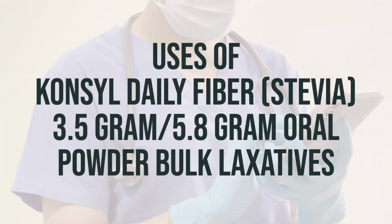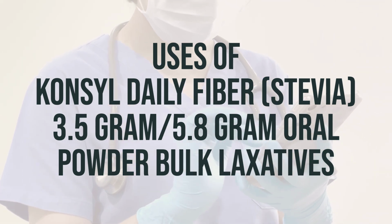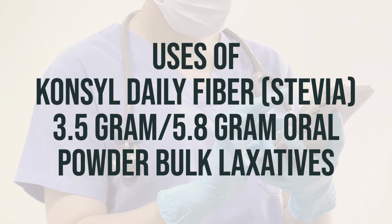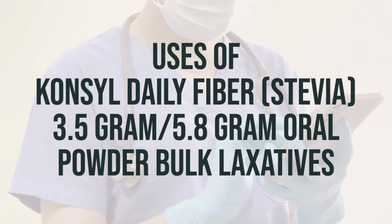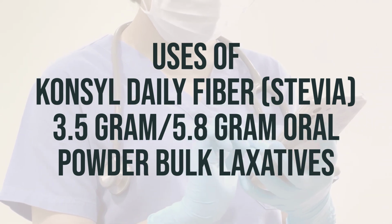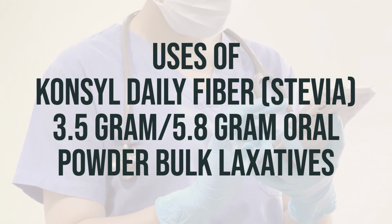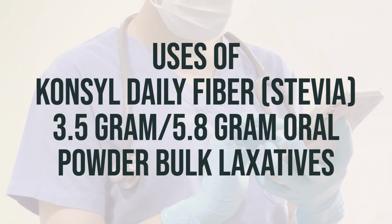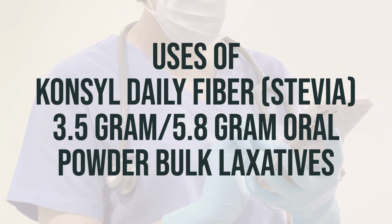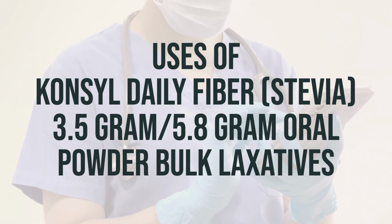This oral powder is used to relieve constipation by increasing the bulk in your stool, which helps to promote movement of the intestines. It also adds water to the stool, making it softer and easier to pass. In addition to treating constipation, this medication, which contains psyllium, can also be used with a proper diet to help lower high cholesterol levels. It is recommended to take this medication with plenty of water and to follow the dosage instructions provided by your healthcare professional. Taking this medication at the same time each day can help establish a routine and improve its effectiveness.